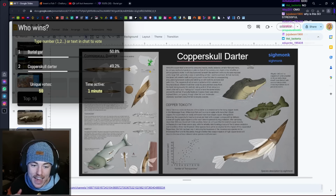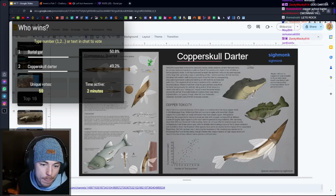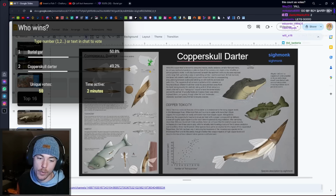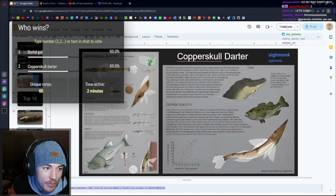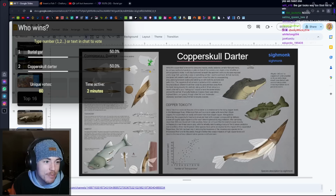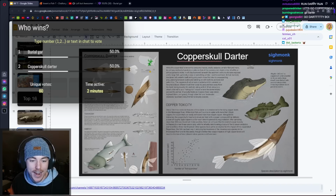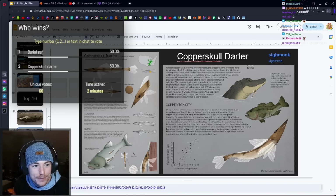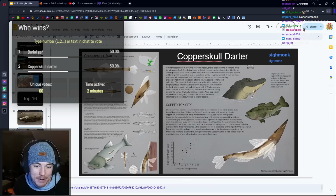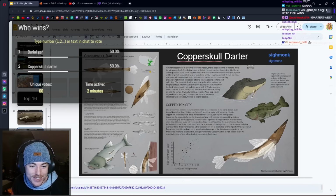If you have not yet voted, you can decide the competition right now. With a vote, you will tie the competition. With a vote, you will secure the lead. And with a vote, the competition is tied. 30 votes apiece, 2 minutes in. Who in chat has not yet voted? If you have not yet voted, chat, you can decide the competition. It is a 50-50 right now between the Burial Gar and the Copper Skull Darter. It cannot be closer.